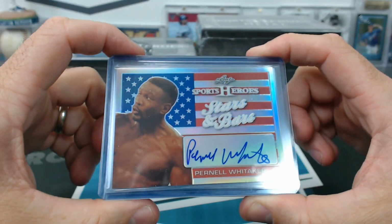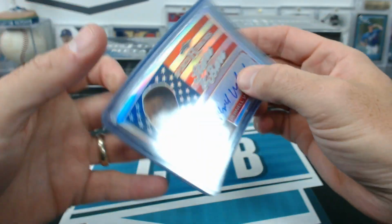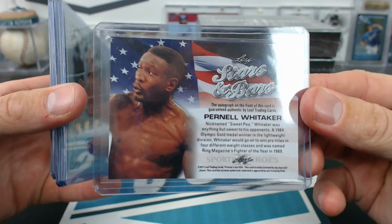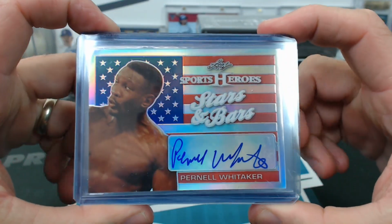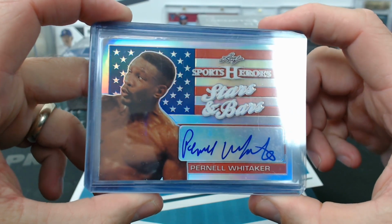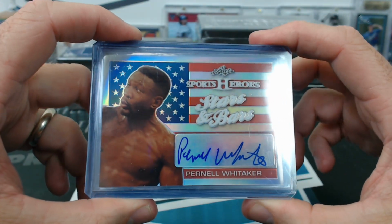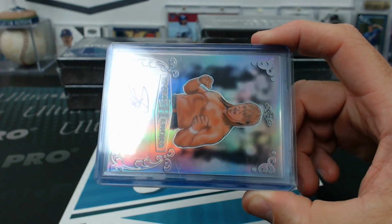So, on this one, I'd put Pernell Whitaker stars and bars autograph. Tarbell's like, yeah, I know how to write stuff, you idiot. It's not numbered. If it's numbered, I would put the number, but that one's not numbered. Pernell Whitaker, stars and bars auto. Tarbell's writing down the hit, so I'll go a little slow so he has time to get to the next one. I always rush everybody.